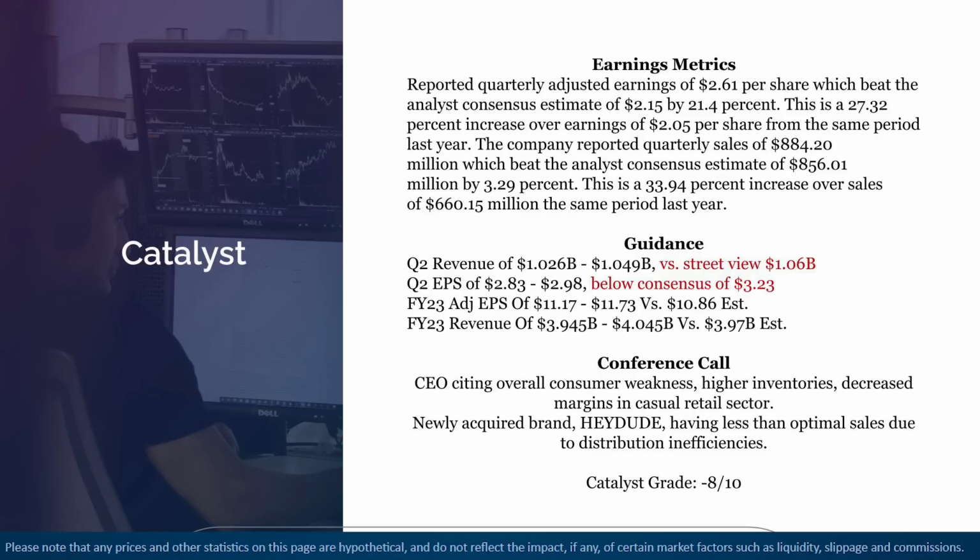And we're also seeing a particular emphasis as well on conference calls. And in this case, the CEO cited some overall consumer weakness, some higher inventories, and decreased margins in the overall casual retail sector. I think this was a little bit misunderstood on the call, where the listeners and investors might have interpreted this specifically, and they later came out with some commentary, a little bit more specific, saying that he was talking about the overall retail sector. So it's important to listen to the conference calls and watch the price action and see if there are those kinds of indicators that could move price action.